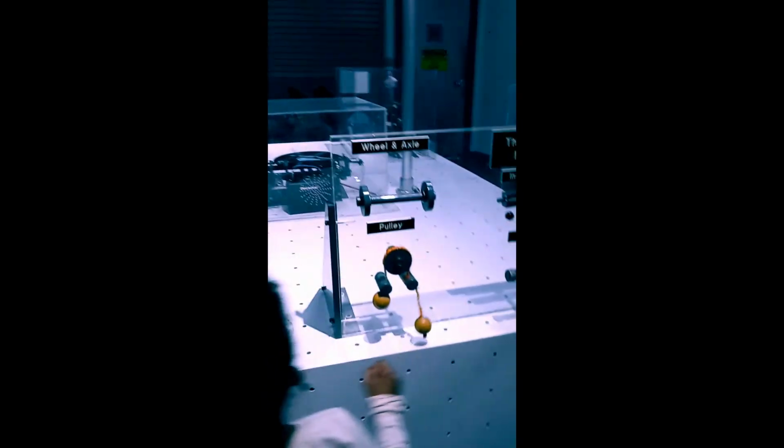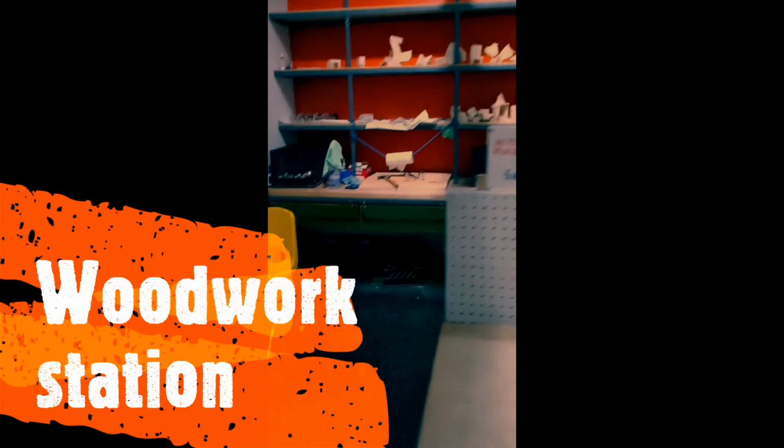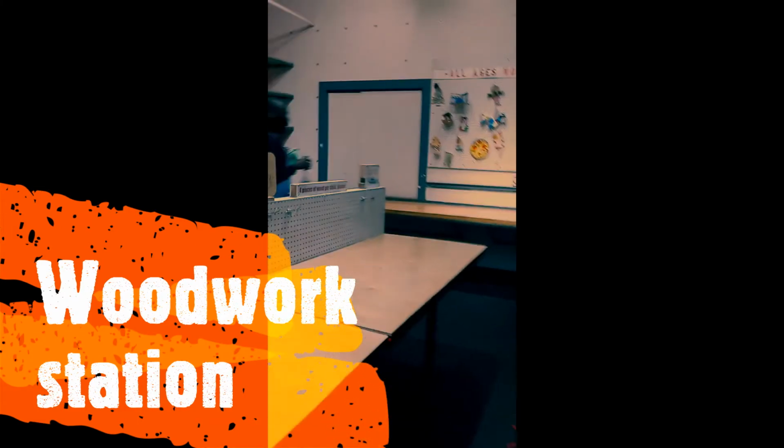Look at this, guys. Come here. Abby and Bree, look at this. Did you guys see this woodwork? Oh, this place has a lot of little areas. I didn't see this. Oh, we're building something. Not sure if I want to give them. All children must wear safety goggles. Four pieces of wood per child. Oh, they can build something. But I like this section too.